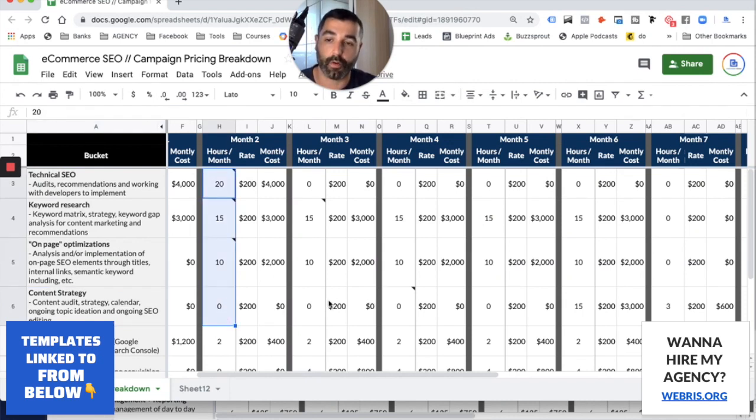However, as you grow, I strongly suggest that you hire people to manage each one of these things: keyword research, on-page, content, analytics, link building. We have a singular person that basically manages each one of those at the agency, and then we'll use a lot of contractors, freelancers offshore to help them scale up, and also a lot of automation too.